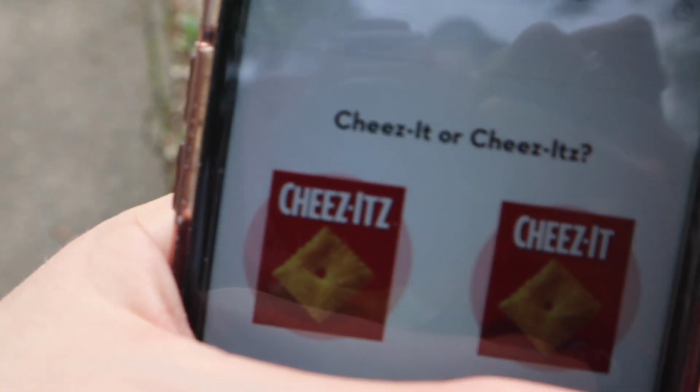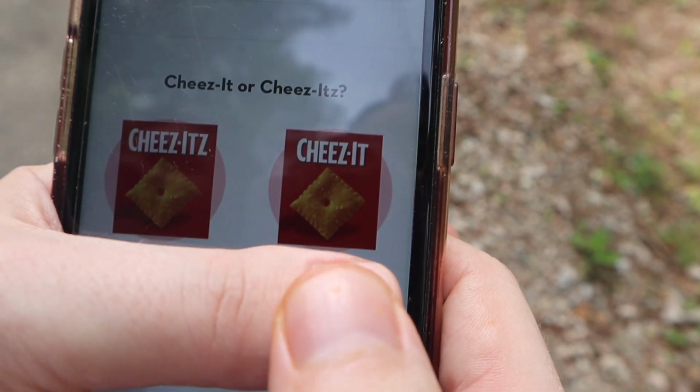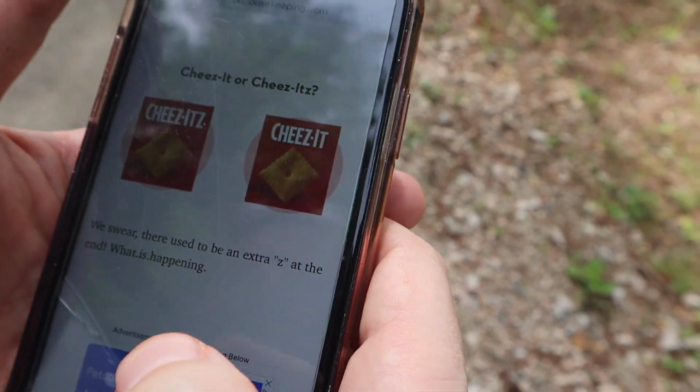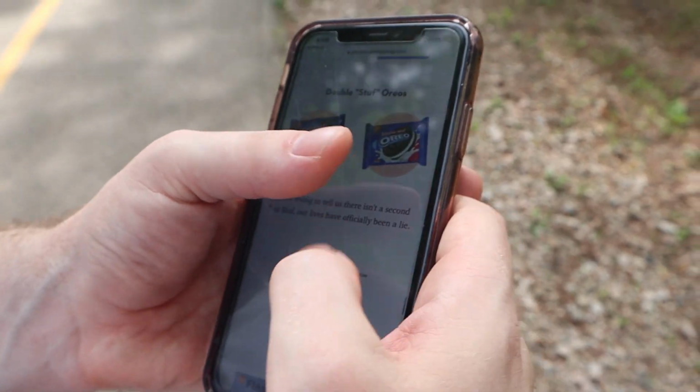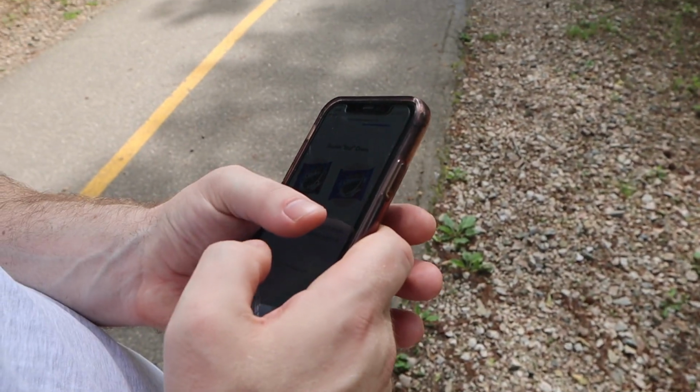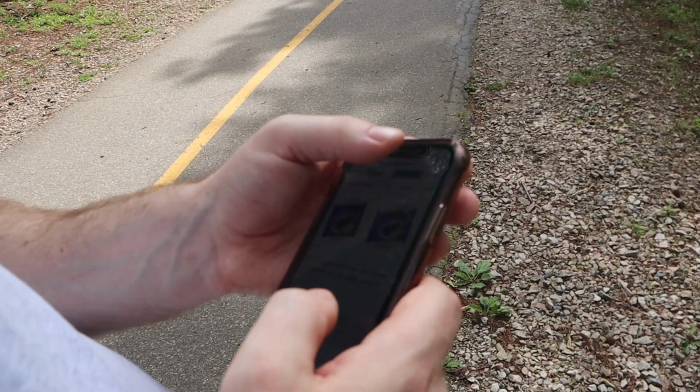Cheez-Its or Cheez-It? Cheez-It. Just IT. Yeah, you're right. Right? Okay. Yeah, another one was the Kit Kat. Like, is there a hyphen? And there's no hyphen. So, I got that one wrong.